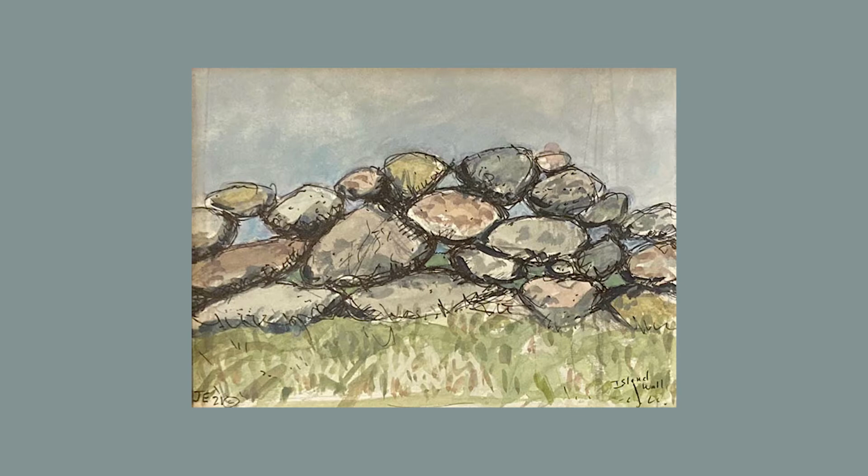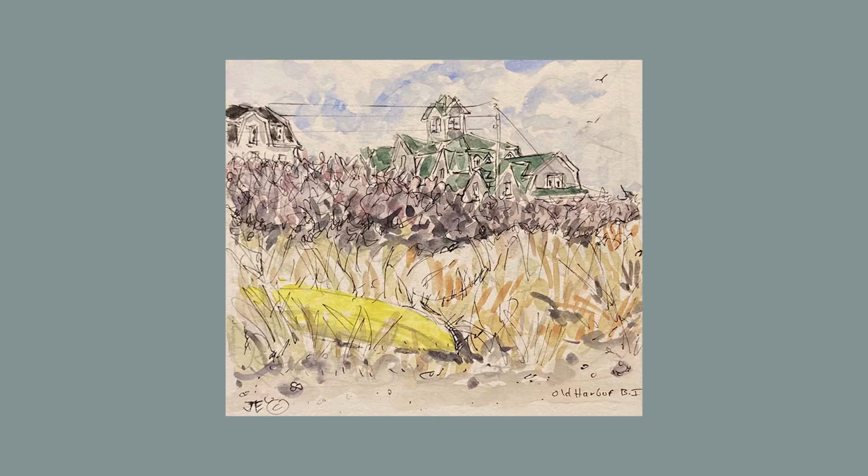In the 11 matted and unframed works in watercolor and pen and ink, the color stands out against the gray and black and white of the pen and ink. For example, in Old Harbor Block Island, the view of the Surf Hotel and corner dormers of the National from the beach in Old Harbor is set off behind the vivid yellow of a canoe among the dune grass.